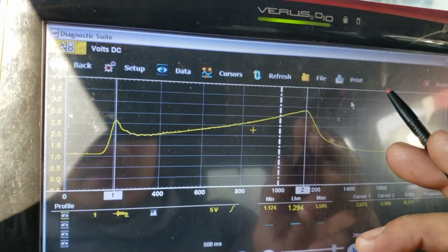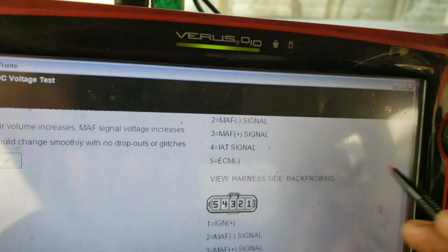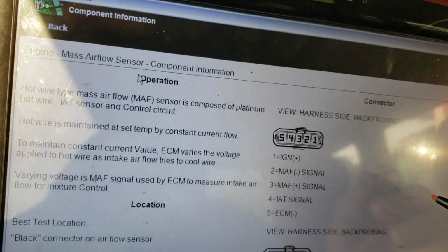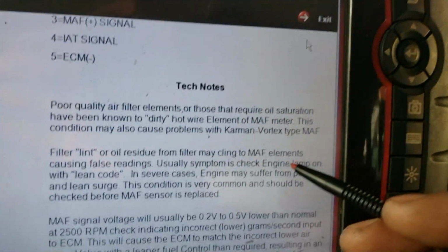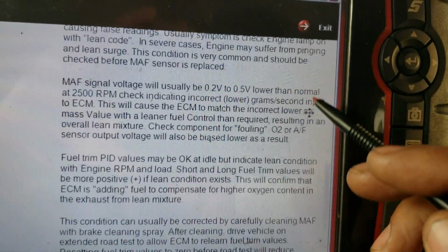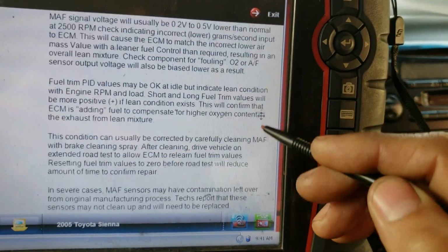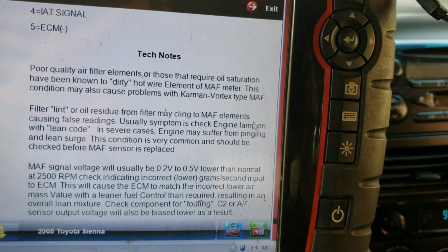According to the component guide of Snap-on here, they are giving us some instructions and tech tips. Let me go back here to component testing information. Right here they are telling us how it works, the circuit, and right here, well, the same thing, where it was connected here. However, take notes. You can pause that one and read it. So those are the notes they have.